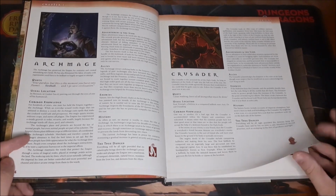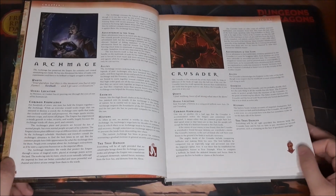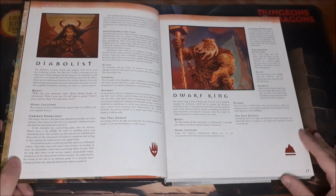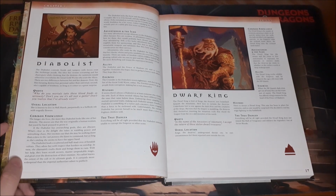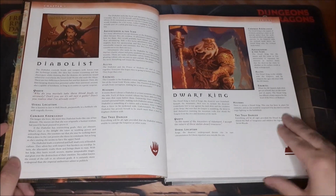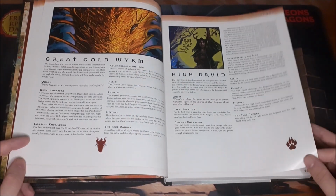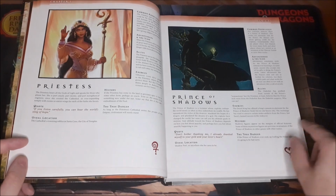So we have the Archmage, and we have the Crusader, which is like your paladin warrior that started with good intentions but lost themselves in the cause to the point where they've been a little bit corrupted, though again, not necessarily evil. You have the Diabolist, like your Tiefling Queen, basically someone that can summon demons and stuff like that. And you have your Dwarf King, so again, very typical stuff. Elf Queen, we have the Human Emperor, the Great Gold Worm, the High Druid, the Lich King, the Orc Lord, the Priestess, and the Prince of Shadows.